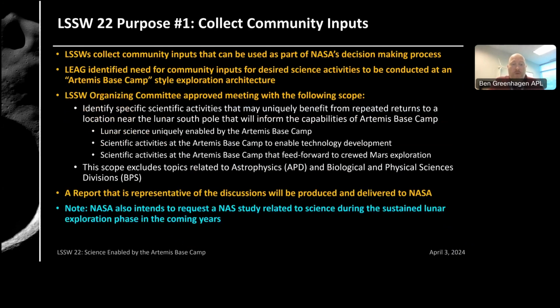All right, so we had two purposes of the LSSW. The first is to collect community inputs. As Sarah mentioned, LSSWs collect community inputs that can be used as part of NASA's decision-making process. LEAG identified the need for community inputs related to science activities that could be conducted at an Artemis base camp. And so we approached the LSSW organizing committee and they approved this meeting with the following scope, which is to identify specific scientific activities that may uniquely benefit from repeated returns to a location near the lunar South Pole that will inform the capabilities of Artemis Base Camp.